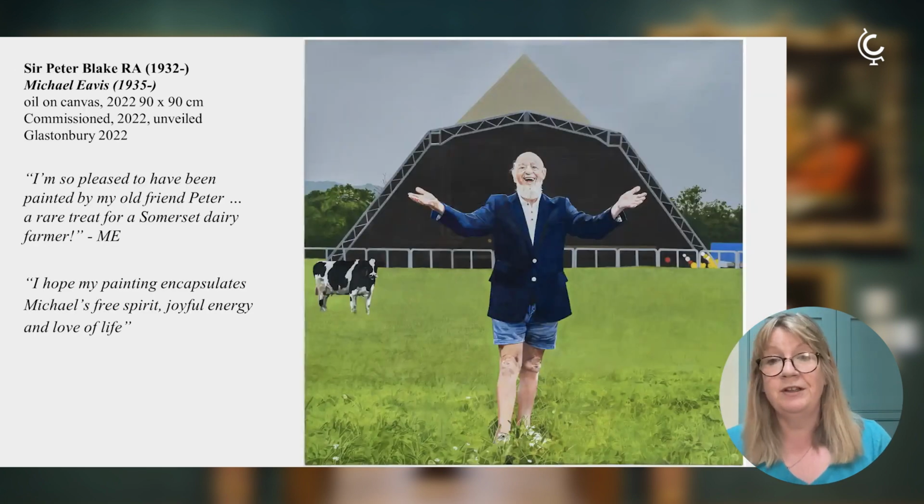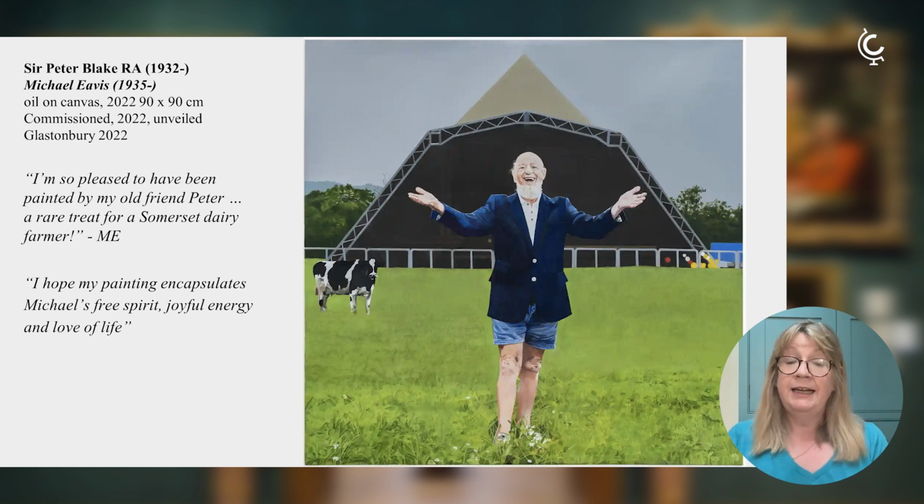And then to finish with is one of my favourites. It was unveiled recently at Glastonbury Festival. It's by the great Sir Peter Blake, who is our great English pop artist. He is most famous, I suppose, for the Sgt. Pepper's Lonely Hearts Club Band album cover for the Beatles. But he uses these bright colours, these very clear outlined images.